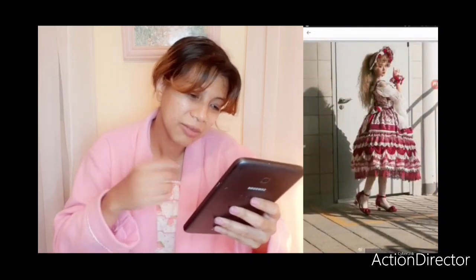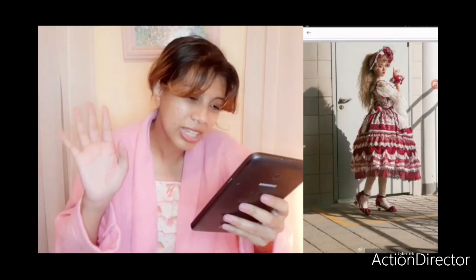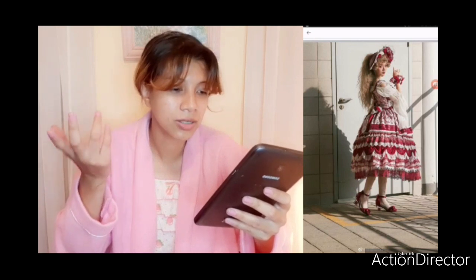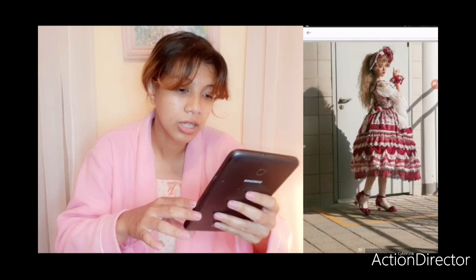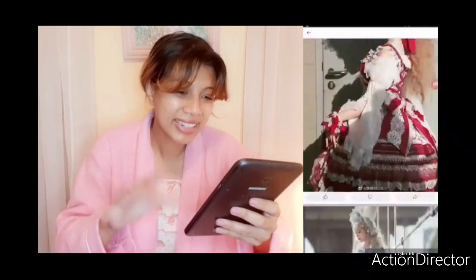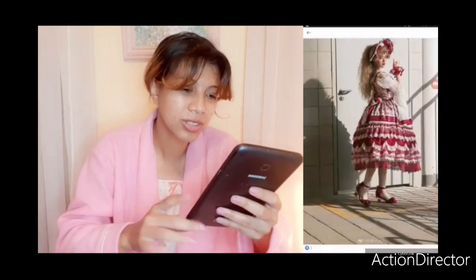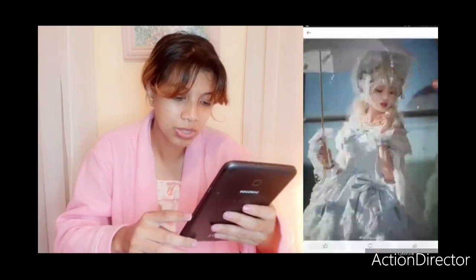Like, I'm not a big fan of all of the ruffles. A little bit of ruffle is okay, but sometimes, like on this dress, there are just so many ruffles, and I think that's very heavy, very tiring to watch. But honestly, the rest, the bodice, the big bow at the back, the wrist cuff, everything is beautiful. It's just the skirt part that's a bit tiring to see.